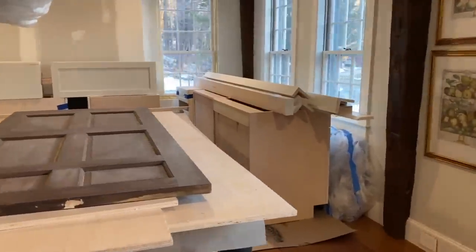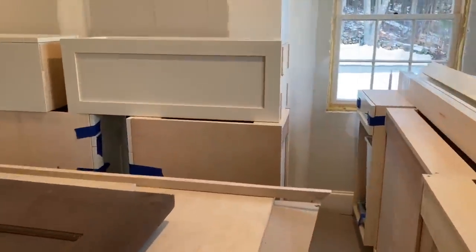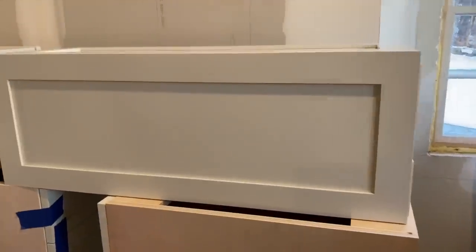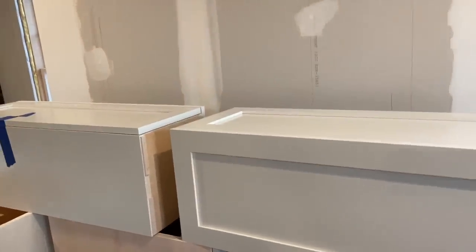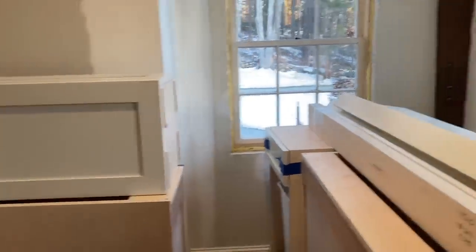But I absolutely love the color. It's going to be really hard to tell here at this time of night, but this is the River White by Benjamin Moore. It has a very, very soft cast of green to it. I don't think you can really see it there. But right now it just looks like a nice creamy white.